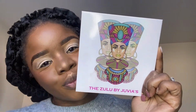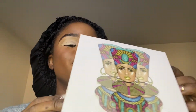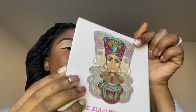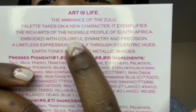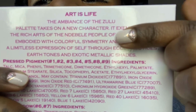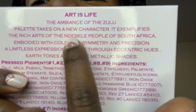I cannot begin to explain to you how excited I was when I picked up the Zulu Palette from Juvia's Place because, well, not because, but two things. My name is derived from the Zulu language and it mentions my tribe's name. I am from the Ndebele people of Zimbabwe. So it was perfect to pick this palette and its vibrant colors which resonate with my character and in general our African culture.